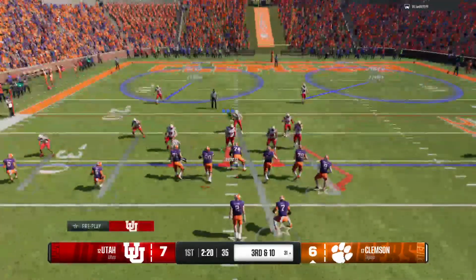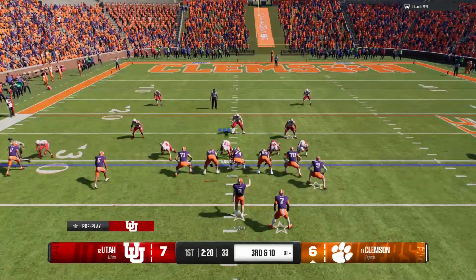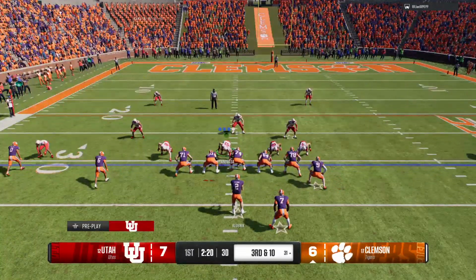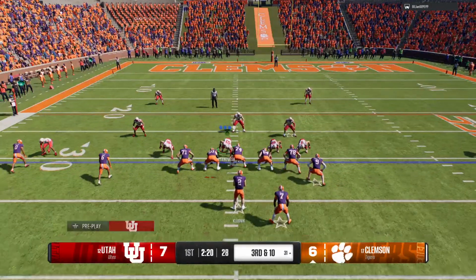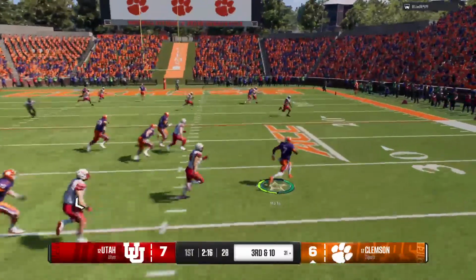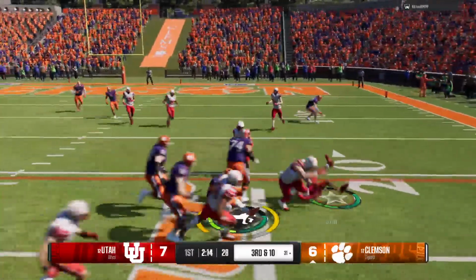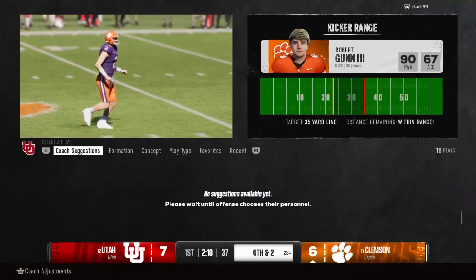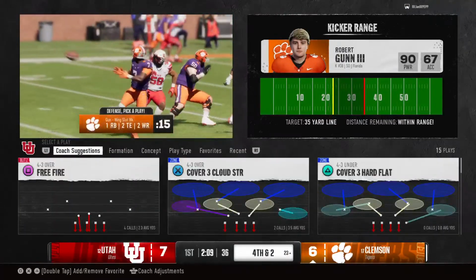They were really starting to put a drive together, but after a couple of incompletions, now they need a big play on 3rd and 10. Scanning the field, it's Klubnik. Safe completion on the screen. They played that screen nicely. He tried to find his way to the marker, but it'll be 4th down.